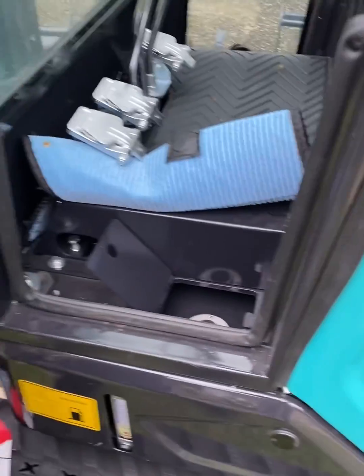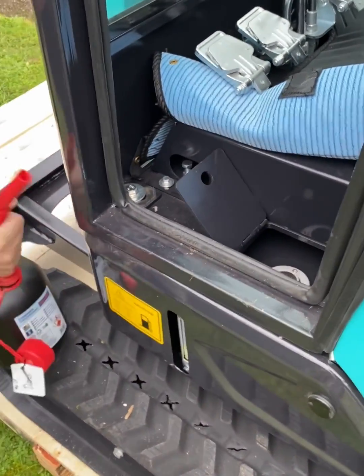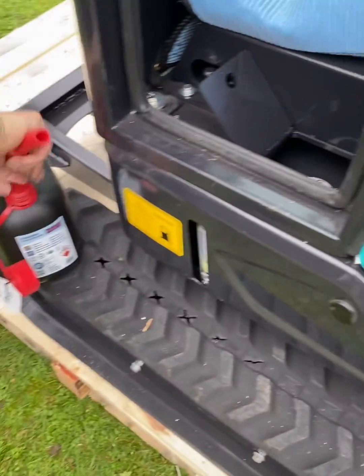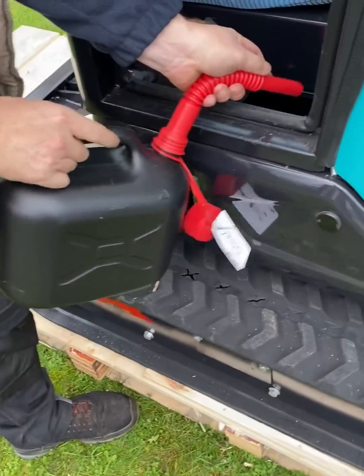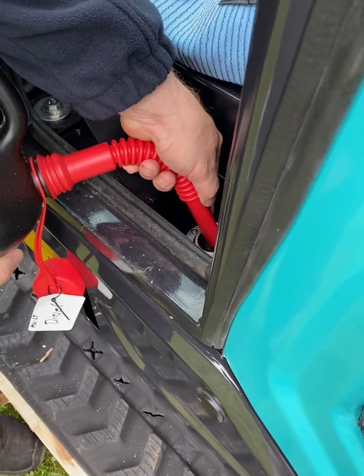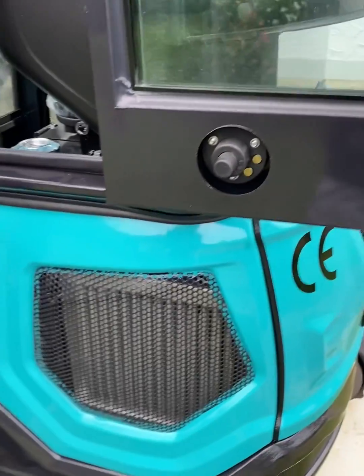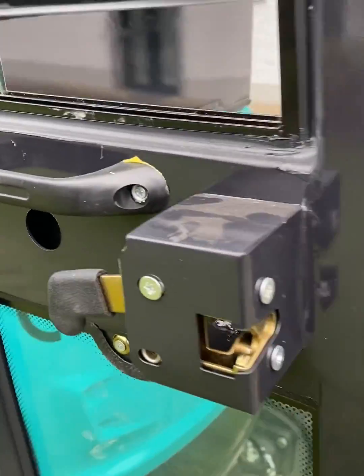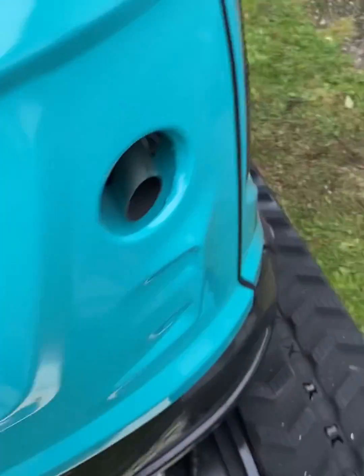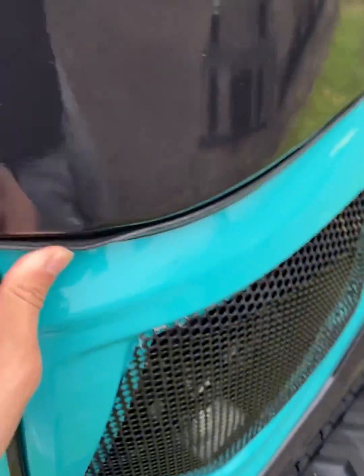In case you're wondering, the tank is below the floor of the operator. It's hidden here below the carpet. We're pumping some gas. I must say the build quality is surprisingly good. Very good. There are no sharp edges or anything. Everything is very clean and neat.